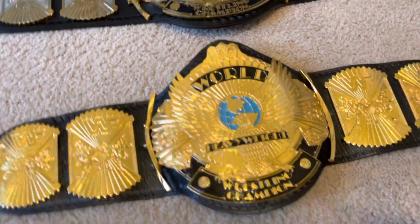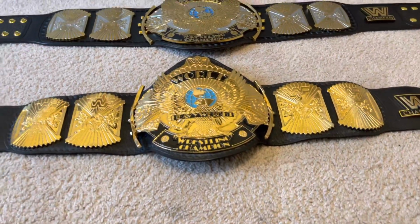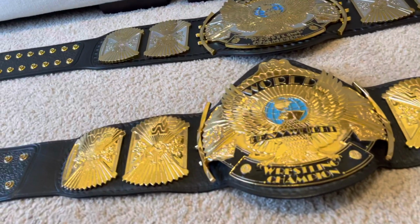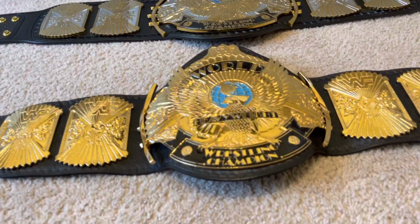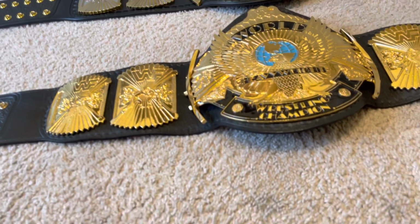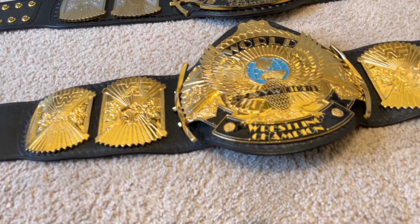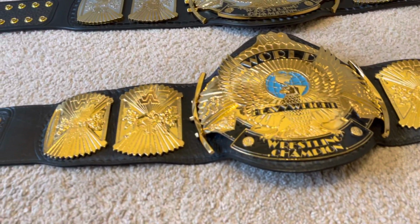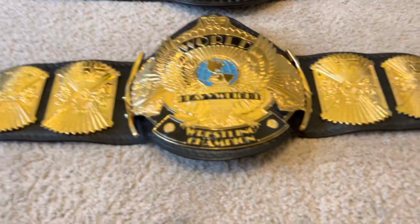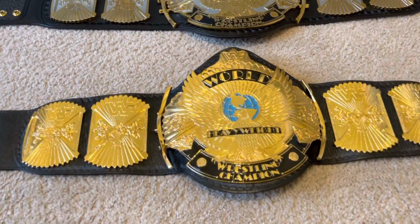But with this belt, I actually paid $475, and that's with it being shipped. It did take a little bit longer than expected. He told me in the beginning 30 to 45 days, but there were some delays due to the coronavirus, and then some other things happened. But hey, good things take time. Got it after a couple months, and I'm not complaining.